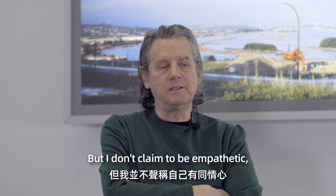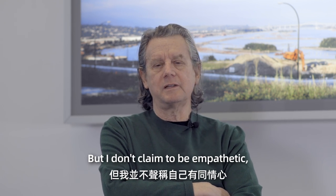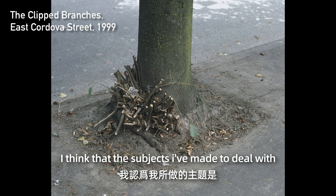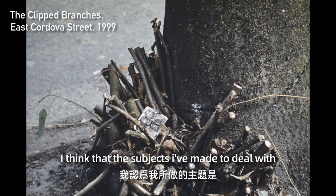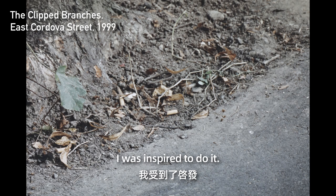But I don't claim to be empathetic because I think that's just a claim. I think that the subjects I've made that deal with other people's suffering have been things I was inspired to do.